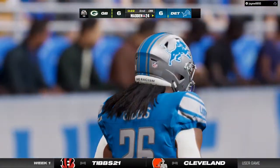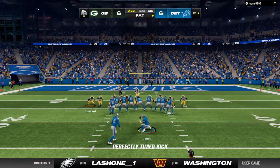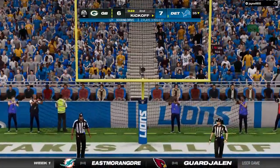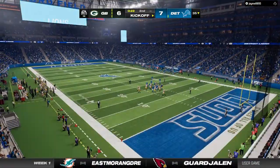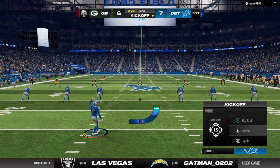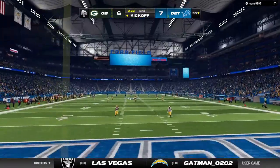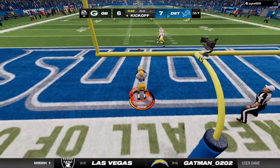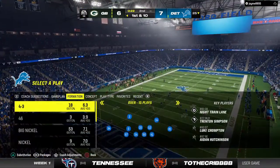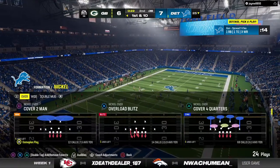Jahmyr Gibbs with career touchdown number 96. He joins Eric Dickerson on the all-time list. And the Lions are an extra point away from moving out in front in the final minute of the half. York ready, and here we go as he sends this one away. And not wanting to risk anything here late in the half, he'll just take a knee, and they'll bring the football out to the 25.